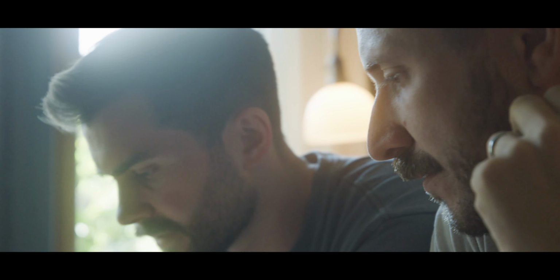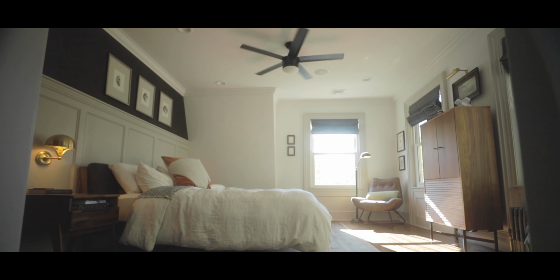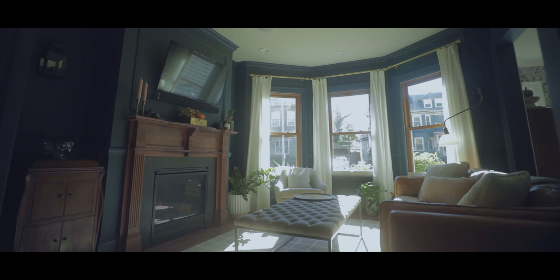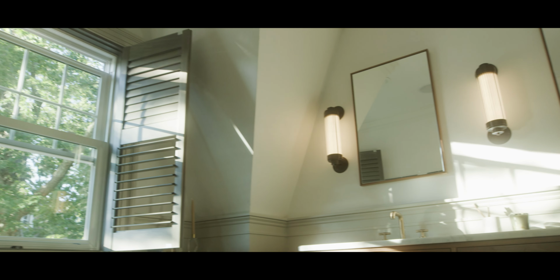I think the best part about doing these projects is when we get to share the finished spaces with friends and family. Getting to see someone come in and experience one of the spaces that we finished is so rewarding and so fulfilling, and that's why we do it, right? It's to be able to share our home with people.